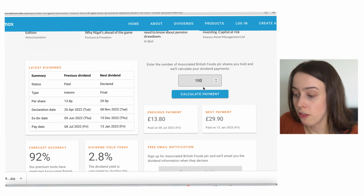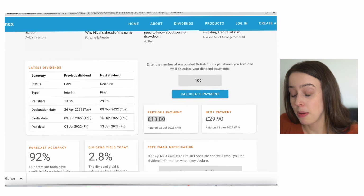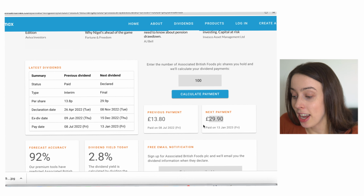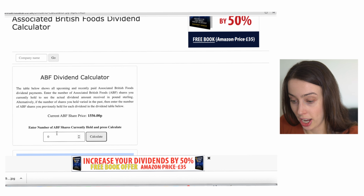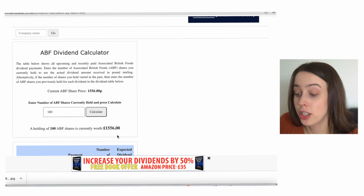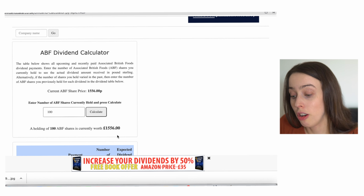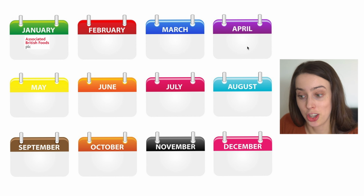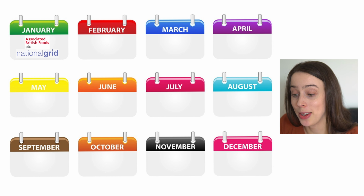They've been gradually increasing their dividends with a dip in 2020 as expected, and they're not yet back up to pre-pandemic levels. If you owned 100 shares of Associated British Foods, the interim payment will be about £13.80, and the final payment, which is the one that we've just looked at in January, will come in at £29.90. So bear them figures in mind, and let's just see how much it would cost to actually buy the 100 shares. So 100 shares of ABF will cost you just over £1,500.